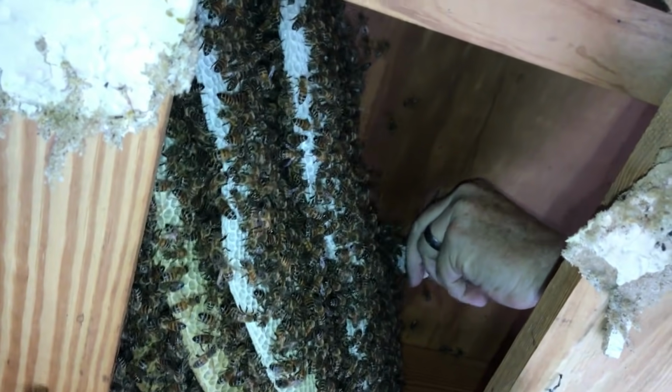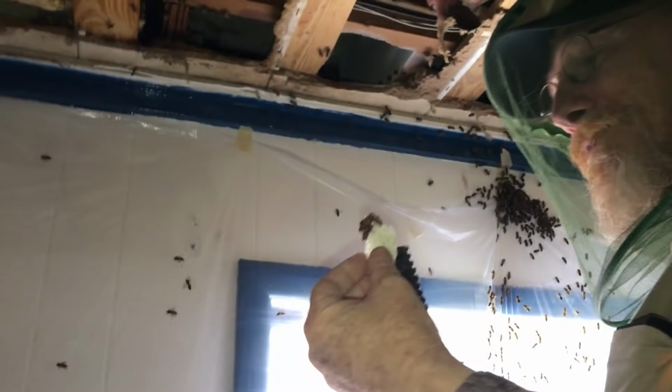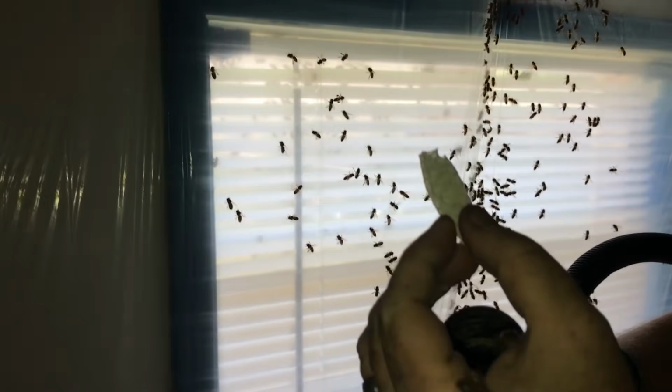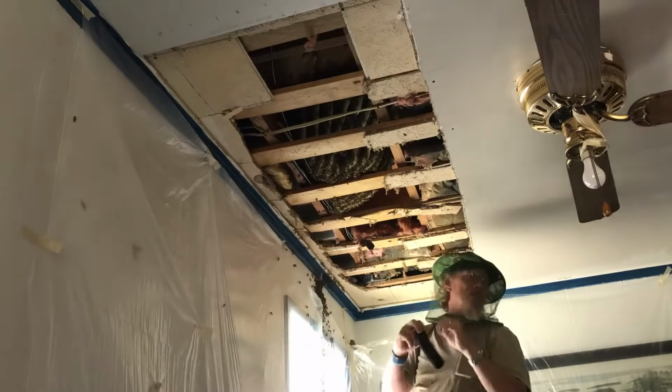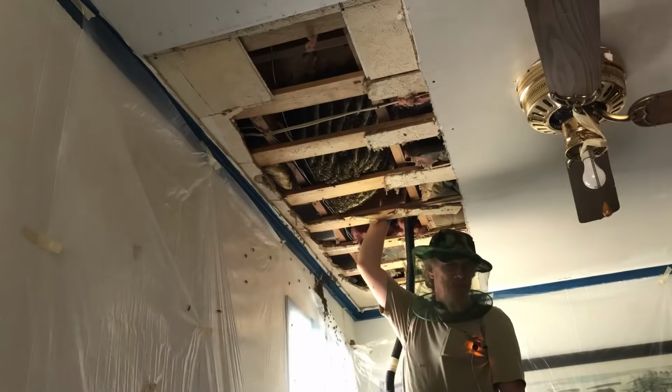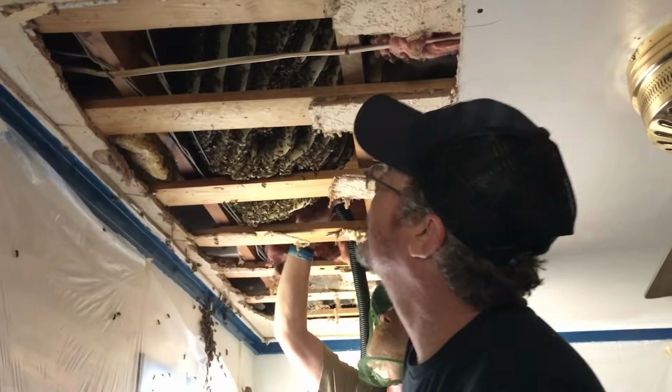There's the end of old comb right there. That little fingertip grab, there's your first little section. Oh, sorry. All right. Can you see the marks where the old one was? It's so crazy, man.